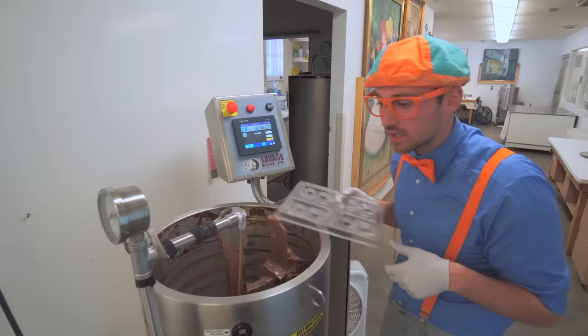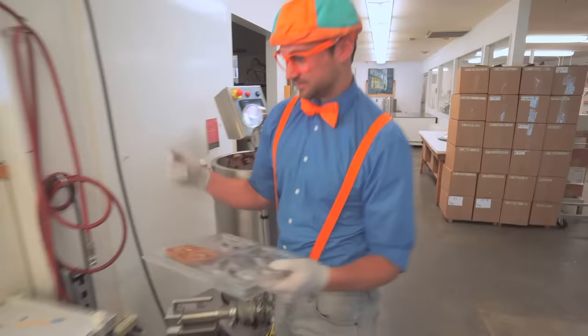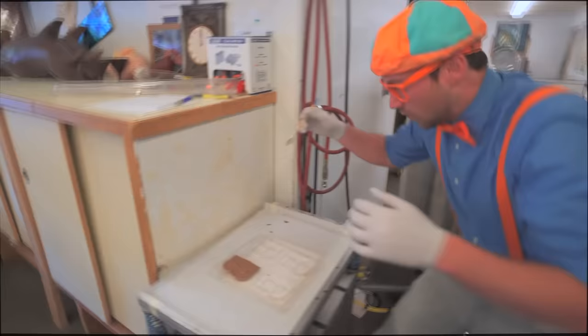Whoa! Whoa! Whoa, look at it. It just squirted a bunch of chocolate right there. Okay, now we need to take it right over here. And we need to shake it and get all the air bubbles out of it. And use this chocolate paintbrush. Or a chocolate brush. Okay, turn it on. Whoa!